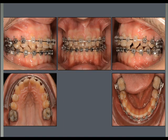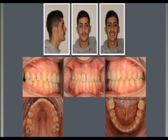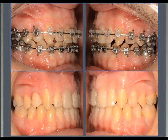So we've been able to go from left to right with a very simple mechanics, no anchorage in the front. And we've been able to finish the case at this point. And we have sent the patient at this point to a good dentist because he needed it. So we've been able to go in few months from the slide on top to the one in the lower. No cooperation from the patients, no anchorage in the front.